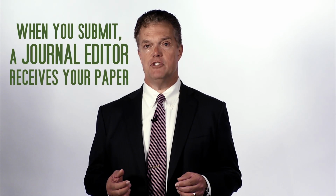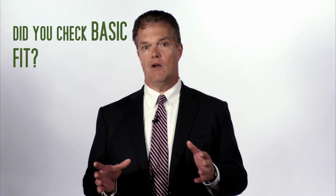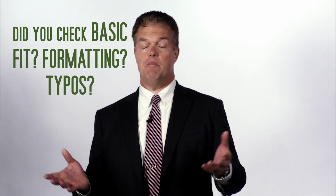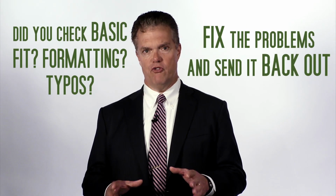Recognize this: when you submit your paper, it falls in the lap of a journal editor who has the discretion to desk reject your paper, which means reject it out of hand, with or without comments. That's a shame, but if it happens, it probably means you didn't check for basic fit or obvious formatting mistakes and typos in the first place. Go back and fix those problems and try again.